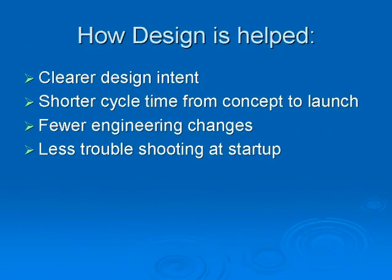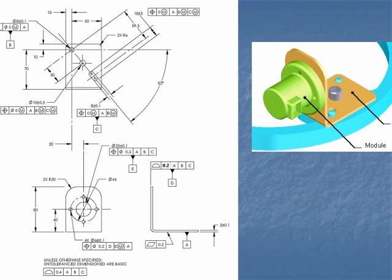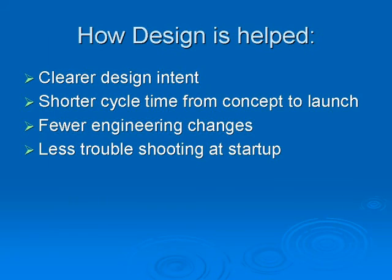GD&T helps design by giving them a way to capture clear design intent. No more questioning what the drawing means. Everything has one clear meaning. You will realize shorter cycle time from concept to launch by getting everyone on the same page at the beginning with design previews. Your multifunctional team is able to give production a drawing that will assure fewer engineering changes, fewer use-as-is parts, and less troubleshooting.